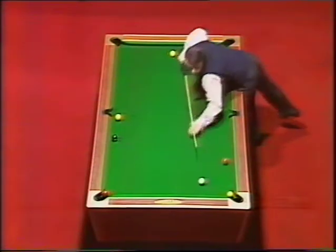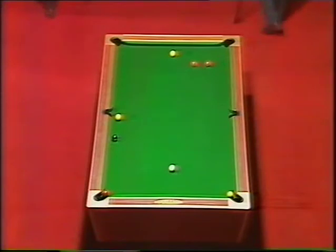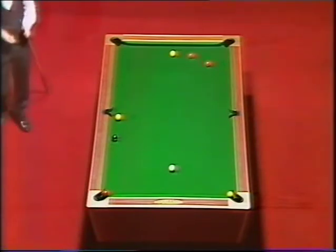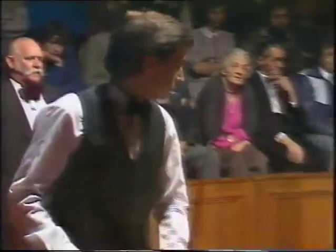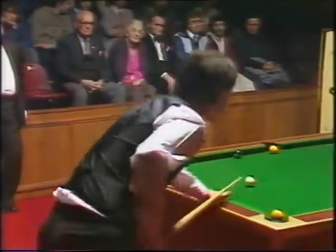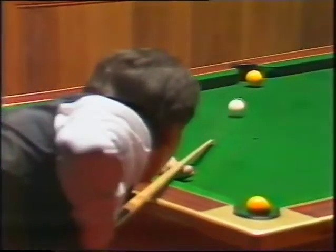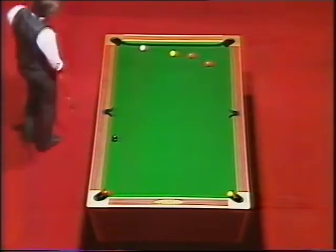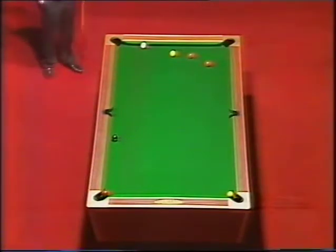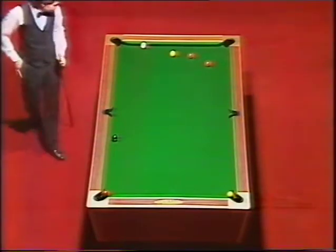Well, obviously, Joe will be looking to pop the three reds and keep two shots for the black. He'll be rolling this one up to the top left-hand corner pocket. Well, in fact, looks like he's playing for the middle. That was a lot harder, very risky, but it's paid dividends. And Maltese Joe finishes the job off.